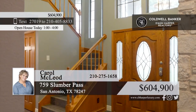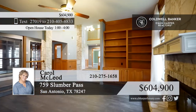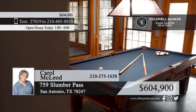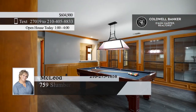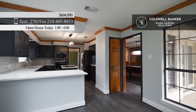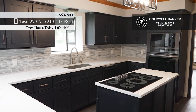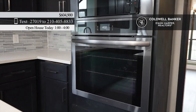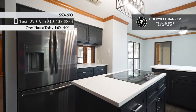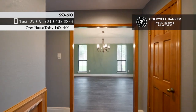Discover this stunning residence on a generous corner lot in Timberwood Park. It offers a spacious living area with custom built-ins and a fireplace, a modern kitchen with ample cabinetry and stainless steel appliances, and a media room with additional space for entertaining. There are 4 bedrooms and 3.5 baths. Step outside to discover an outdoor kitchen and a deck area. Call Carol McLeod.